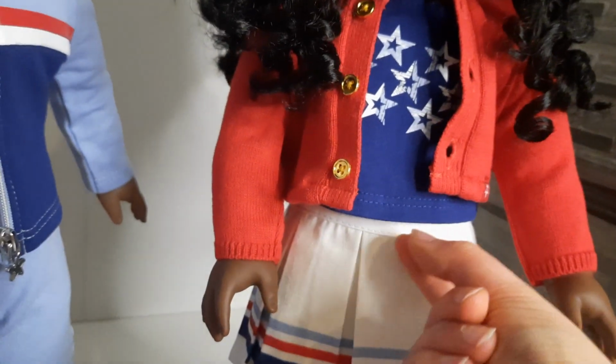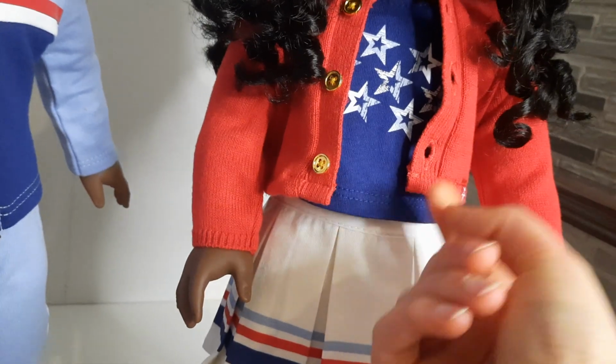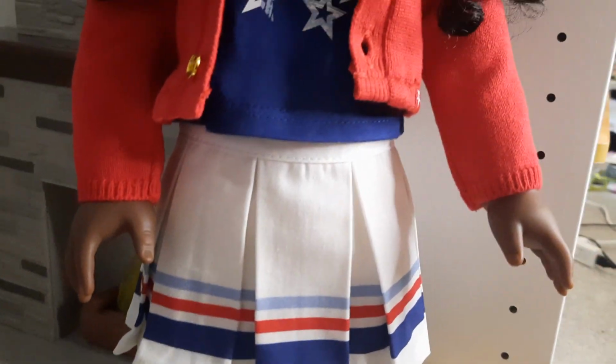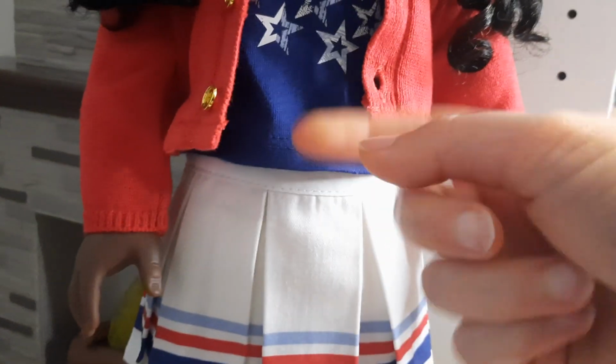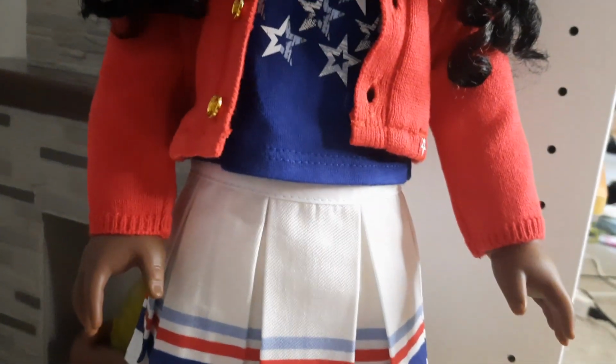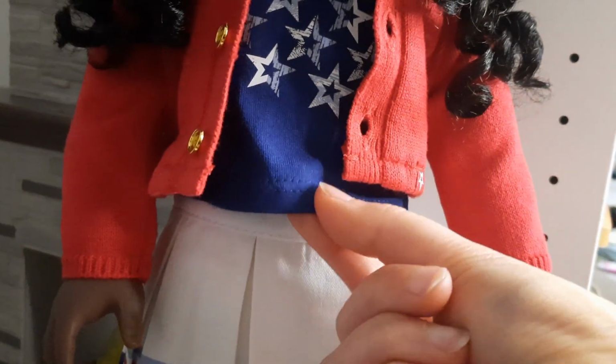My big issue with this is, this is not a cropped shirt according to my definition of cropped, which is the tag. So I can move you over here so you don't fall. If her body tag cannot be covered by the shirt, then I consider that cropped. But this is on the shorter side. I was hoping I could tuck it into the skirt, but honestly, it's too short without hiking the skirt way up. And so I really wish this was longer. I wish it was maybe a quarter inch, half inch longer. Excuse me. So that's my first big issue.